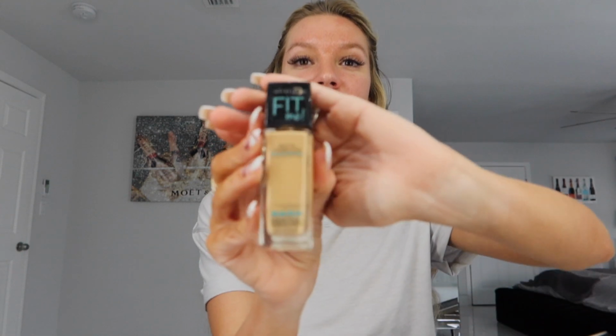All right, so for foundation, obviously I'm a little bit tan right now, and my hands are literally a tan mess, don't judge me. But I'm a little bit more tan on my neck and chest. So I'm gonna be going in with the Maybelline Fit Me Matte and Poreless. This is color 228. And just wanna disclose that I have been using this, and I always go back to this foundation.